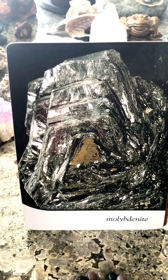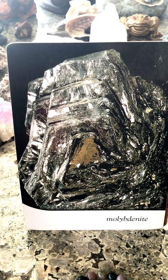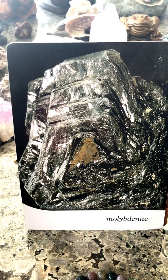Oh, Molybdenite. So this is pyrite, isn't it? No, maybe it's not. This is part of a star, I think. Molybdenite. I think it's part of an, what's it called? I was going to say an asteroid. It looks like pyrite though. So Molybdenite.